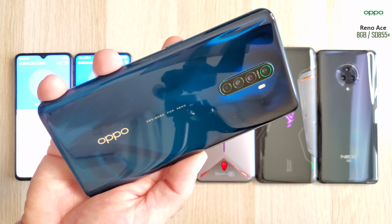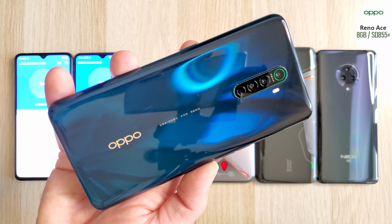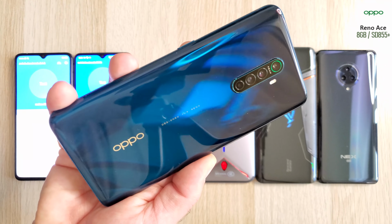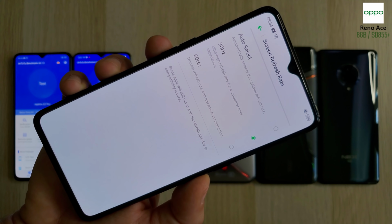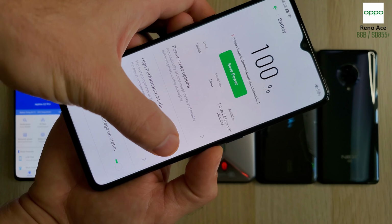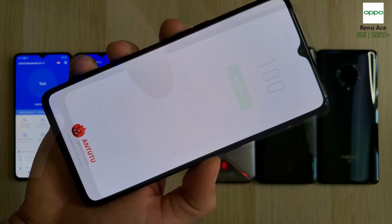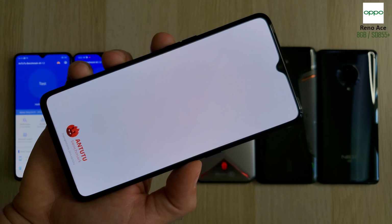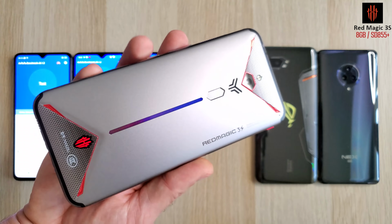Now we have the Oppo Reno Ace over here, also with a Snapdragon 855 Plus processing chip. It looks pretty cool at the back with this jade blue finish over here, and that gold Oppo accented logo looks pretty cool, as well as the 90Hz refresh rate panel once again. And this is paired with high performance mode, since we're running the same ColorOS that we do have on the Realme X2 Pro, though the Realme is probably the cheapest out of the bunch of all these phones, and the Vivo Nex 3 and Asus ROG are probably the highest in that respect.